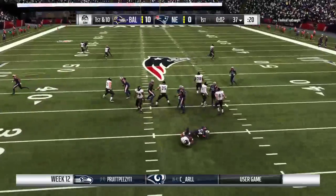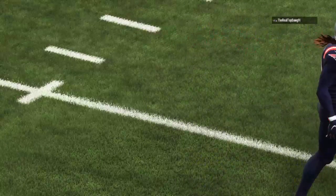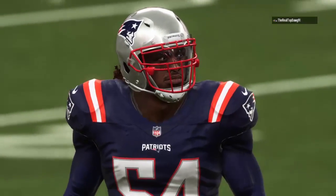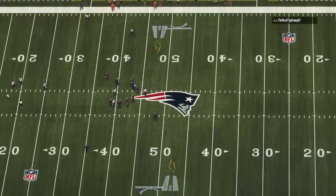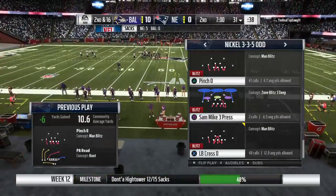And under pressure, and he'll go down. They'll sack him on what ought to be the final play of this first quarter. Dante Hightower in there to get him, and that's sack number 12 for him on the year. Second quarter now. Brandon Gaudin, Charles Davis with you. It's the Ravens who have the football, but they face a 2nd and long to start things out.